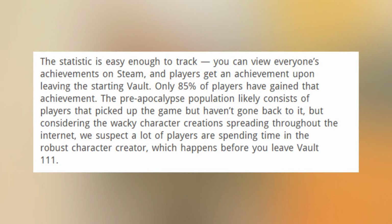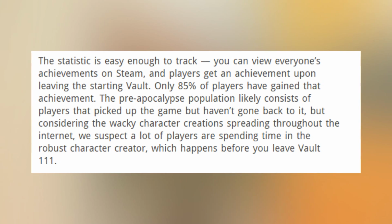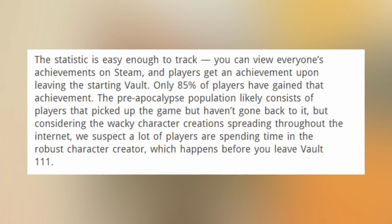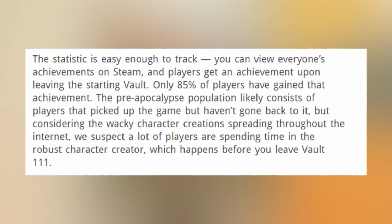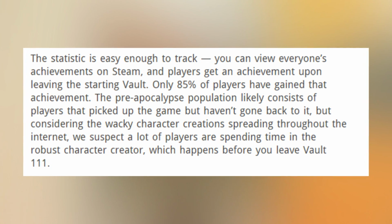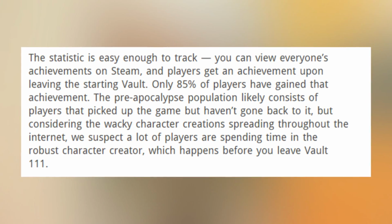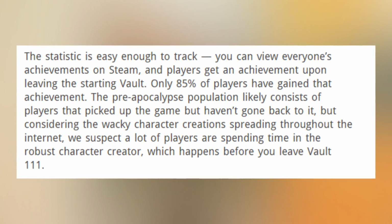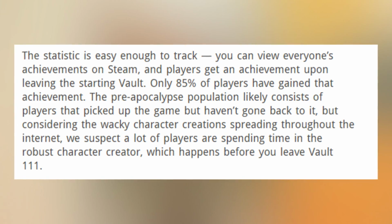playing Fallout 4. Despite the shocking statistic, it comes with no doubt that with any game, some players are going to lose interest, but 15% is quite a large audience of that game, so I can only suggest that some of these players just didn't like the game and returned it, or decided to get it but not have enough time to play it, thus have not exited Vault 111.